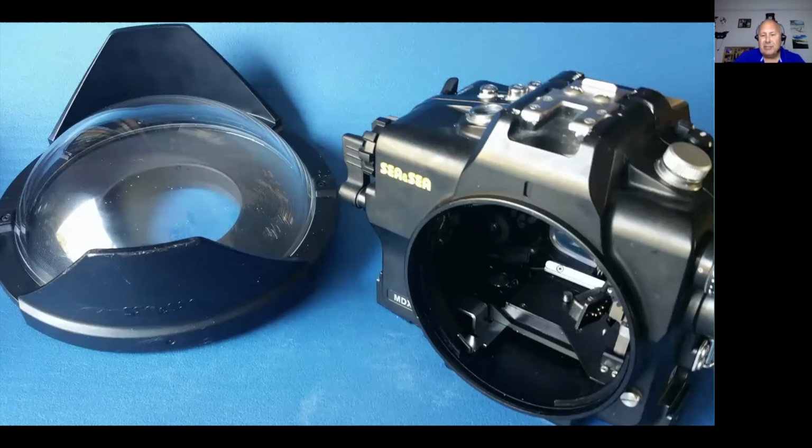So in addition to being an enclosure for the camera, there's some electronics inside that also translate what are called TTL signals. That means through the lens metering. It allows you to point the camera at something and it'll fire the strobe, and as soon as enough light comes back to the camera, it'll cut off the light coming into the camera and cut off the strobe, so you get just the right amount of light.